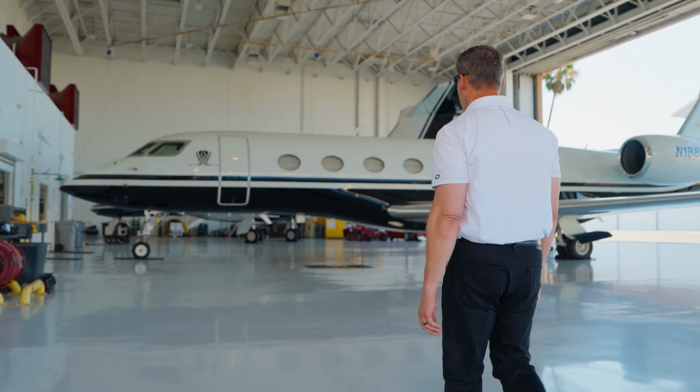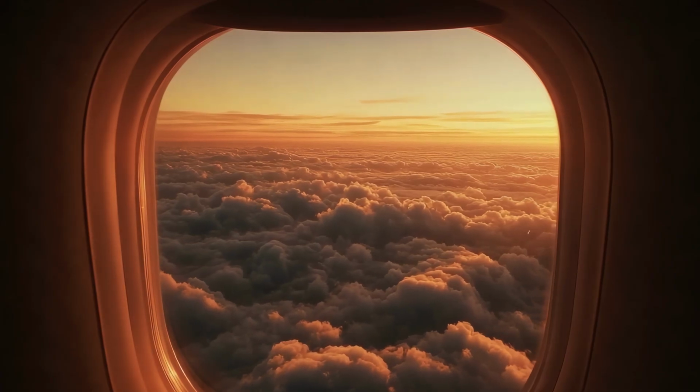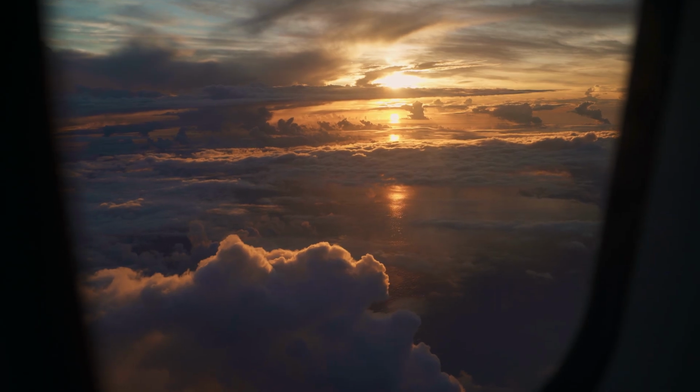From the takeoff to the landing, it's still an exhilarating experience every time you get in the cockpit. The views, from sunsets to sunrises, flying over the Grand Canyon day in and day out for a living does not get old.